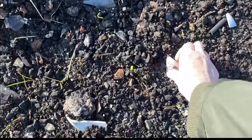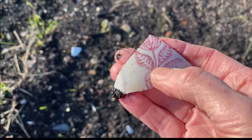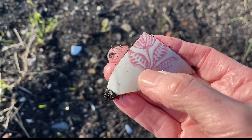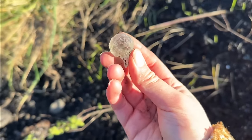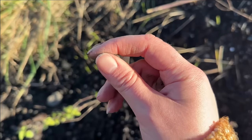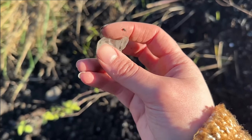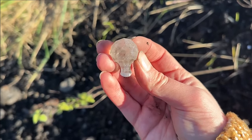It's a pretty piece of spongeware here. Look at that pink. That bit is, was it an apple? So cute. The sun is beautiful today. However, it's very difficult to see because it creates so much contrast. But my first find is a broken bottle stop, as you can see.